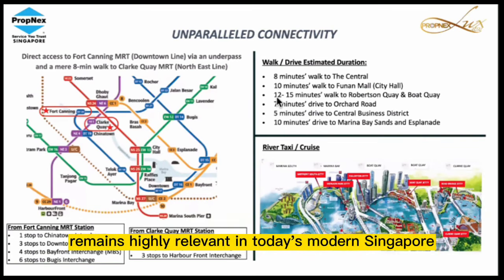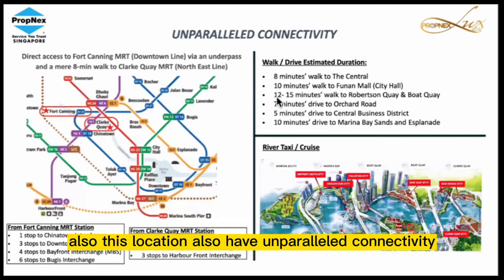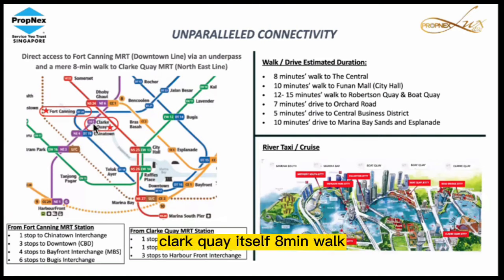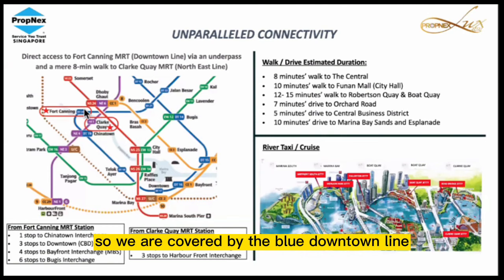So we have talked about this unique location being of historic significance, remaining highly relevant in today's modern Singapore, as well as being strategically located in the heart of everything. And obviously, this location also has unparalleled connectivity. Canninghill Piers, which sits on the former Liang Court site, has a direct connection to Fort Canning MRT station. It is also an 8 minute walk to Clarke Quay itself. So besides having historical significance in a very vibrant Clarke Quay location, it has a direct connection to one MRT station and a short walk to another MRT station. So we are covered by the blue Downtown Line as well as the purple line.